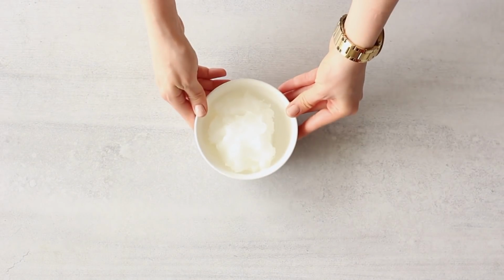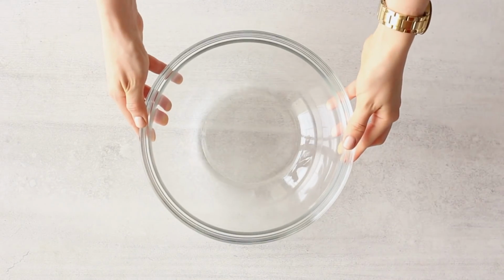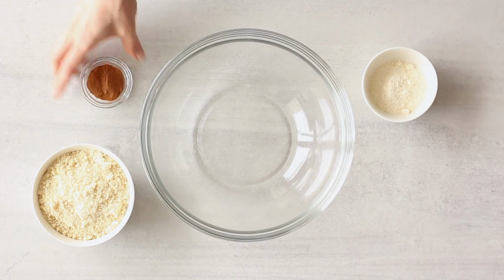First, I melt some coconut oil. I'm melting it by placing it into a small bowl like I usually do and placing that small bowl into a larger bowl filled with hot water. It's a really easy way to do it. I'm using half a cup plus 1 tablespoon of coconut oil, and once it's all melted you can remove the little bowl from the big bowl of water.